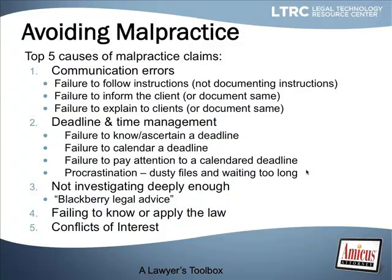All right, the next thing I want to cover very quickly is avoiding malpractice. We all know that in our practices, while we want to be great lawyers, lurking in the background is the issue of professional responsibility and making sure that we're not in any way negligent in how we practice law.